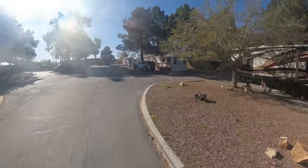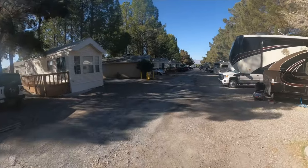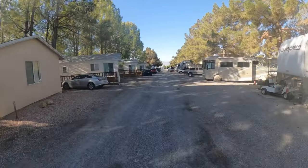Here's E. And hey, look, they're little cabins. And yes, you can rent. You don't need an RV to stay here. You can rent one of these bad boys.